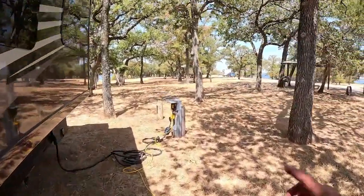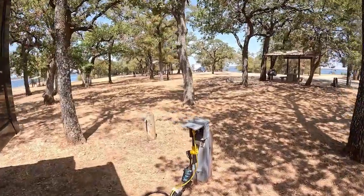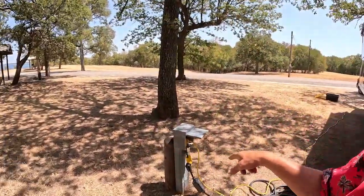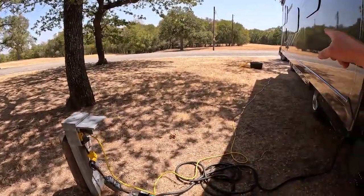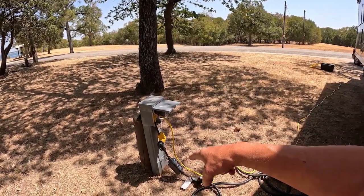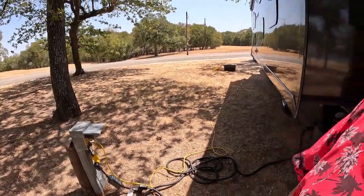30 amp and water. Now, if you've been following the channel, you'll know that I have soft start on both my AC units, so I can run both of those AC units off of a 30 amp. And you're probably wondering about this other cord. Well, it's a separate circuit on this pedestal, and I'm running a portable AC unit because it's 110 degrees.